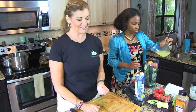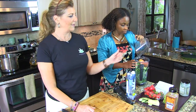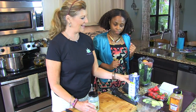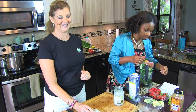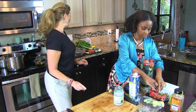And when you have a Vitamix, it's going in there. What's wrong with eating the stem? You won't taste it. Okay, so far we're up to the apple. You've got the water in, a handful of berries. Just throw in what you like. And then we're going to do coconut oil.